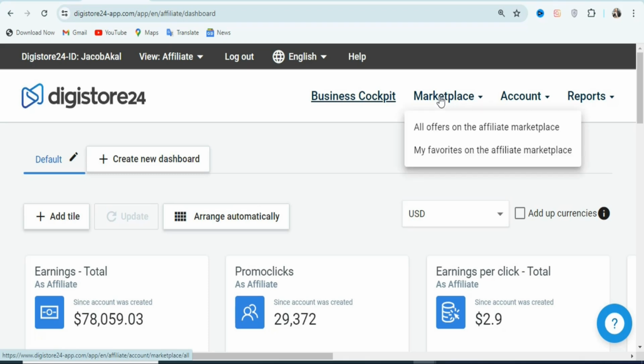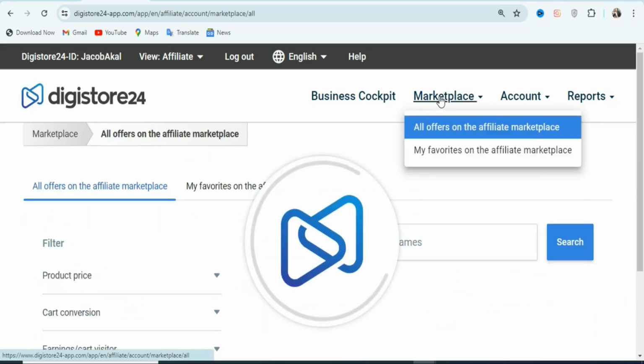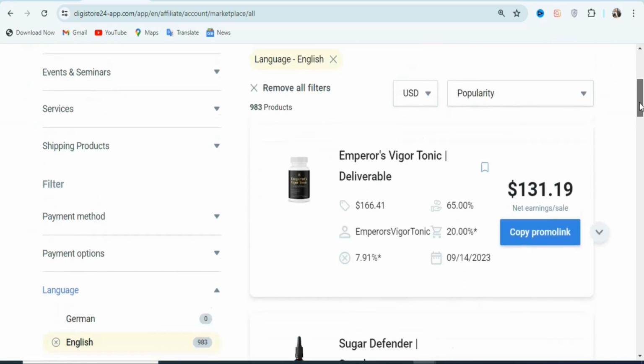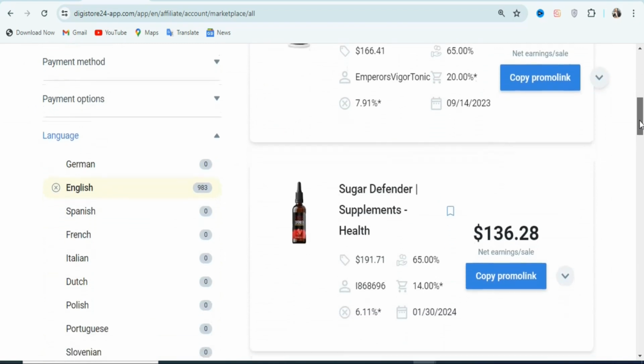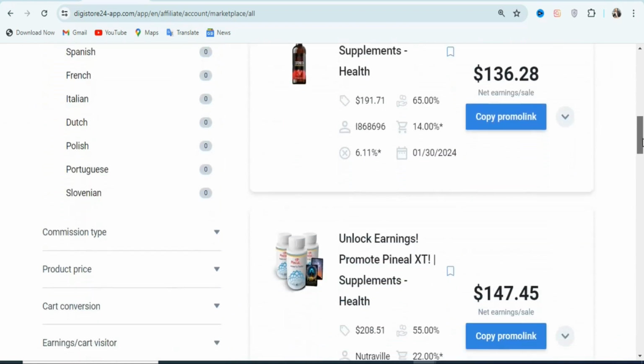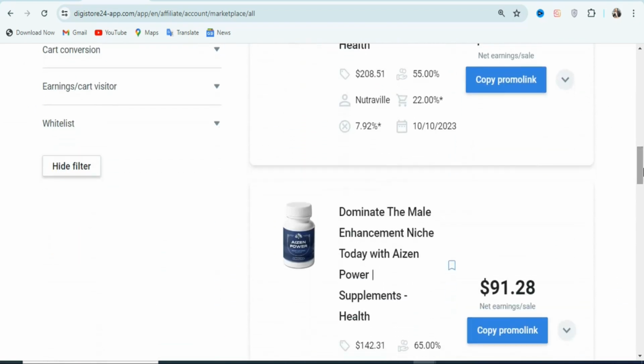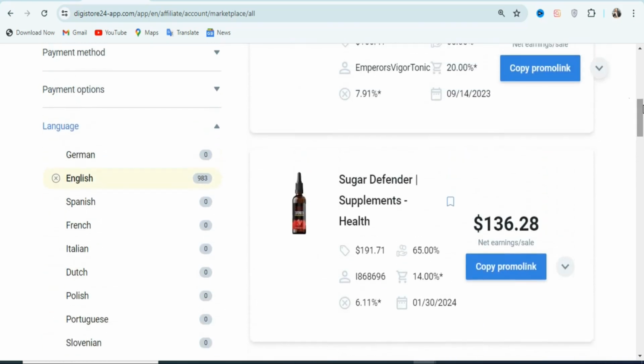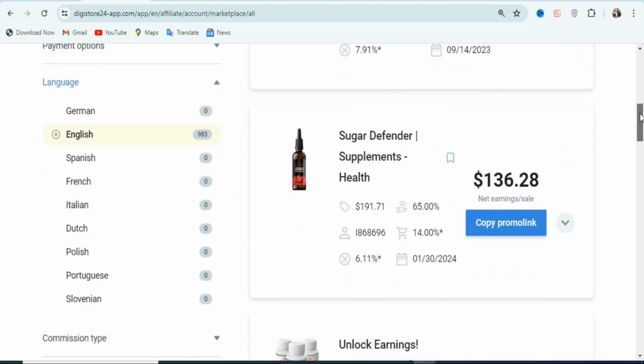Once you have joined, the next step is that you have to click right here, Marketplace. Once you click on it, you can find offers that you can promote to make money from home. You can see a whole lot of different offers that you can promote, and most of the offers are available in different languages. You can see English offers, we have about 983, and on a daily basis people keep on adding different offers onto the platform. So any kind of offer that you want, you can find it on this platform to promote.